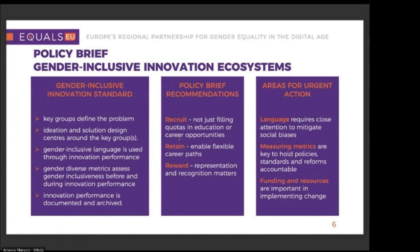So data from the Equals EU research and focus group discussions has revealed various factors that are required for an innovation-friendly environment, and this has informed a policy brief produced by the project. The policy brief takes the empirical contribution and outlines its input to what Equals recommends as a gender inclusive innovation standard. And it further outlines 3 key recommendations on gender inclusive social innovation ecosystems on the importance of recruitment, retention and reward. And a further 3 areas are identified for urgent action: that language requires close attention to mitigate social biases, that measuring metrics are key to hold policies, standards and reforms accountable, and funding and resources are important in implementing change.